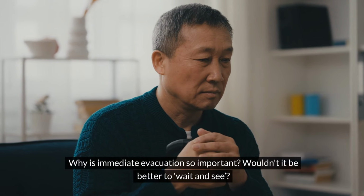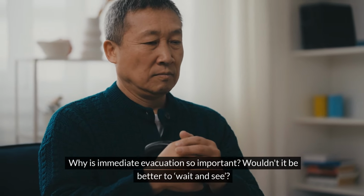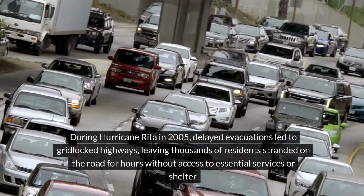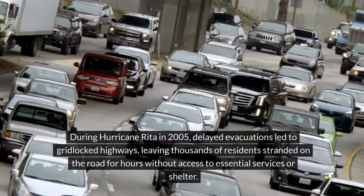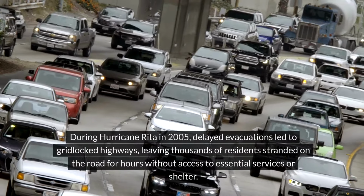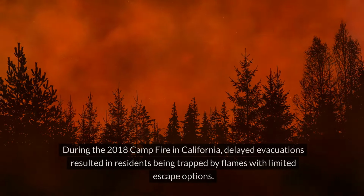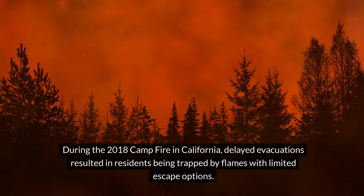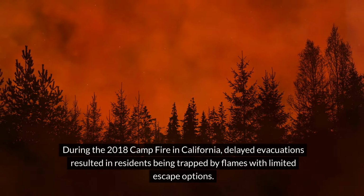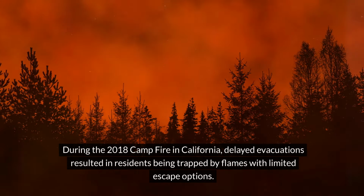But why is immediate evacuation so important? Wouldn't it be better to wait and see? During Hurricane Rita in 2005, delayed evacuations led to gridlocked highways, leaving thousands of residents stranded on the road for hours without access to essential services or shelter. During the 2018 Camp Fire in California, delayed evacuations resulted in residents being trapped by flames with limited escape options.